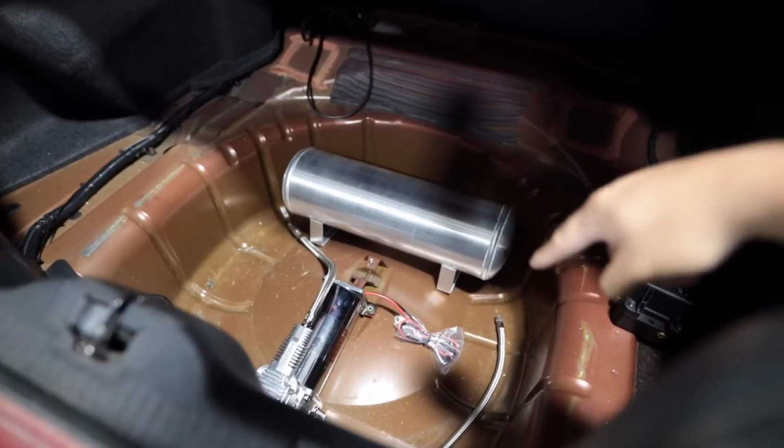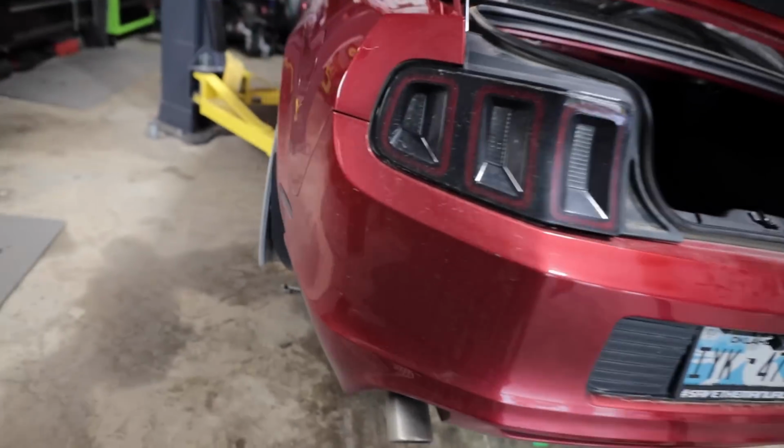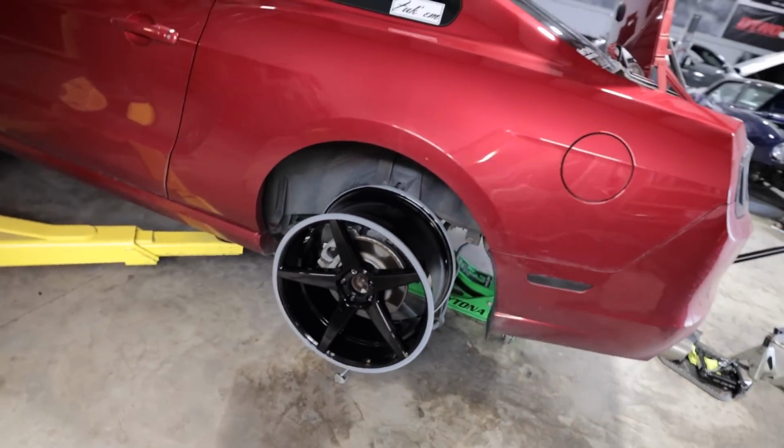And the benefit to having it in the spare tire well, the car is still gonna be completely functional. The trunk will still work. And we wanted to make sure that this car was able to be still daily driven, still had subs in there so we didn't have to remove his subs, and also still kept all of the storage that the car has previously in the trunk. And now, aside from the bags, we also went ahead and got him some new wheels.